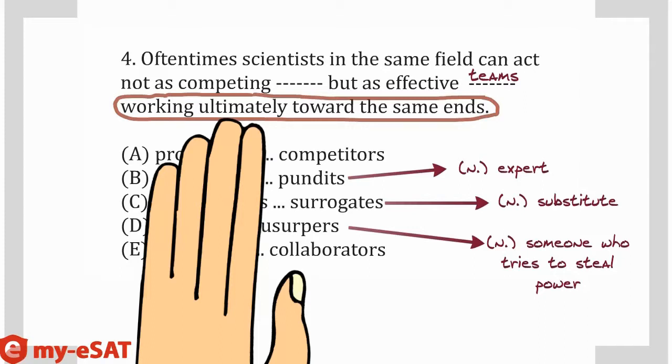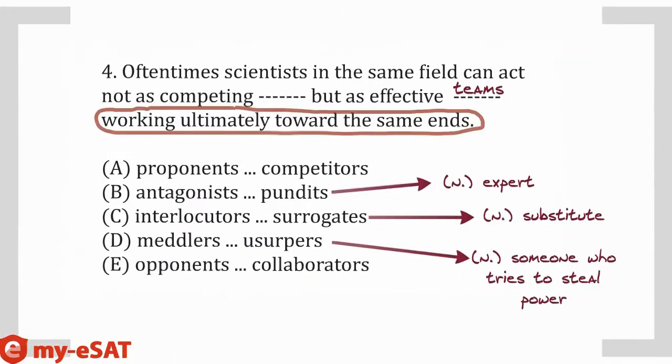Sweet! Let's plug in the words and make a final check to see if the sentence makes sense. Oftentimes, scientists in the same field can act not as competing opponents, but as effective collaborators working ultimately towards the same ends. Ah, another match made in heaven. Correct answers just bring a tear to my eye and a smile to my face, not to mention a point to my SAT score. I love it.